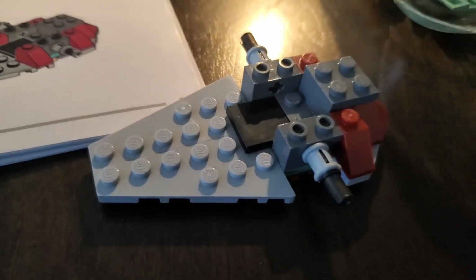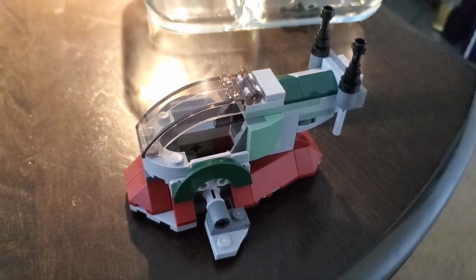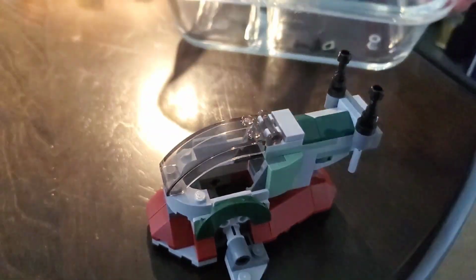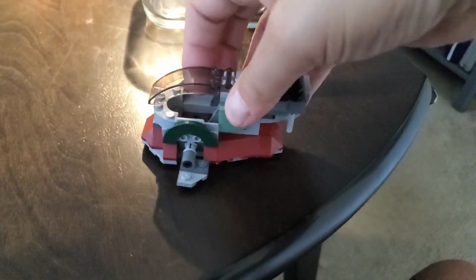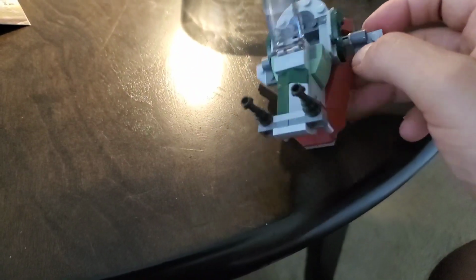I snap this into place, and just like this, all right, the ship is done. And even Lego ends up giving you extra pieces, whether you want them or not. Wow. It's not exactly space-worthy.